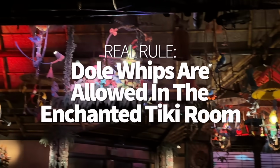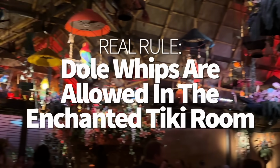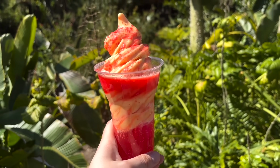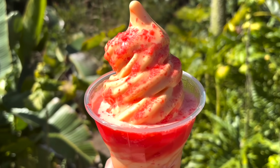So once upon a time, you weren't allowed to order a Dole Whip from a place like Sunshine Tree Terrace or Aloha Isle in Adventureland to take with you inside the Enchanted Tiki Room show. It's always been a thing over in Disneyland to be able to do that, just not in Magic Kingdom. But now Magic Kingdom's Tiki Room welcomes all Dole Whip treats before you go in to wake up the Glee Club.